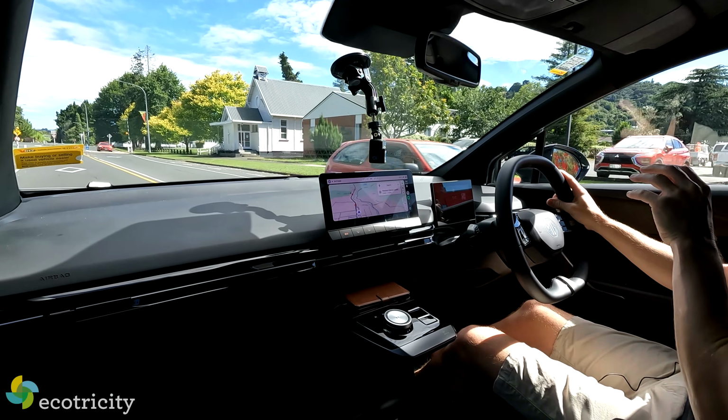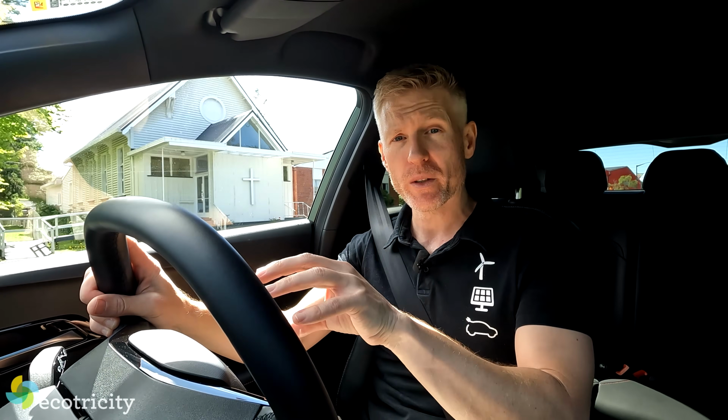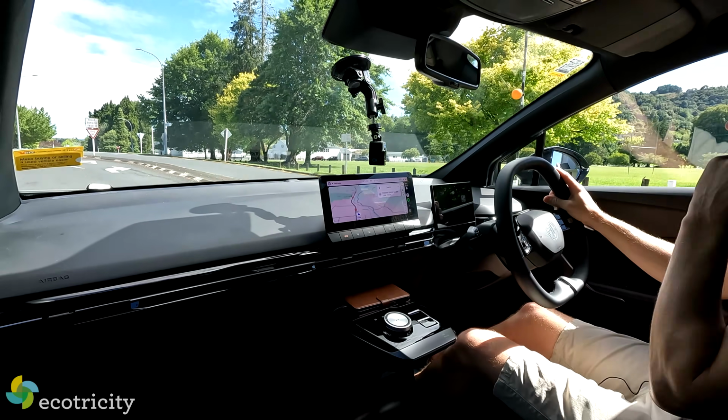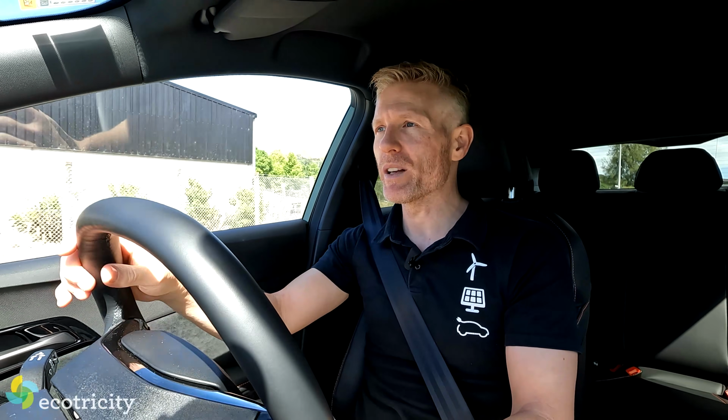For example, it has 2 electric motors driving this car instead of the usual just one on the back. It has a 150 kilowatt motor driving the front wheels and a 170 kilowatt motor driving the rear. And with launch control on, that's 320 kilowatts, 600 newton metres of torque. That means the 0 to 100 time is a ridiculous 3.8 seconds.